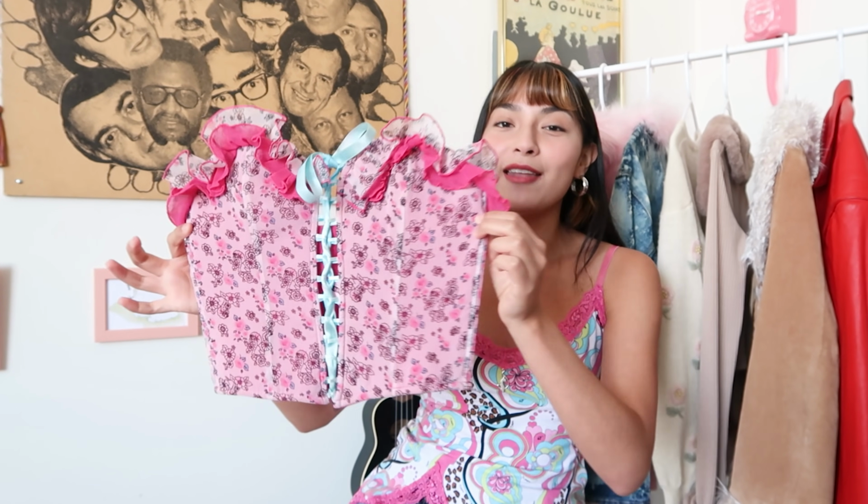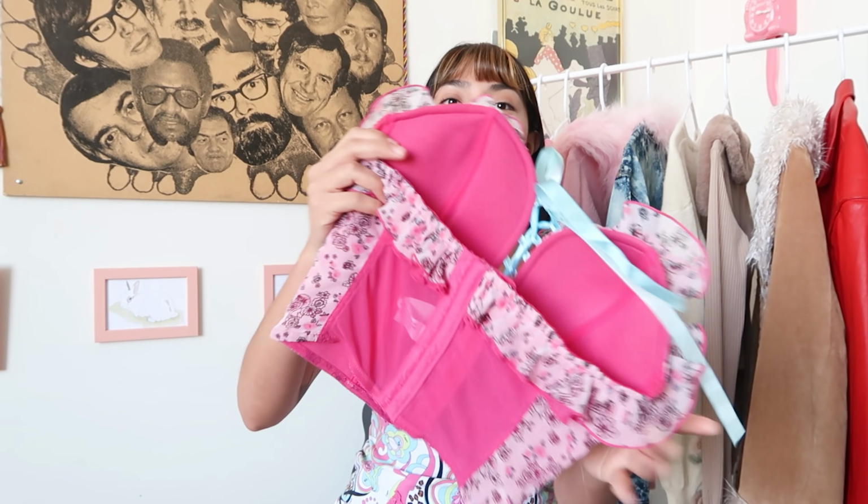And so look at this first one. I try to get all of them in at least a size A or B cup so it can fit me, but come on, who am I kidding? I don't really fit into a B cup. I'm hoping that if I tighten it enough, it'll fit me. And if not, I'm probably going to sell them. So this one for sure does fit me. And look at how freaking adorable it is.